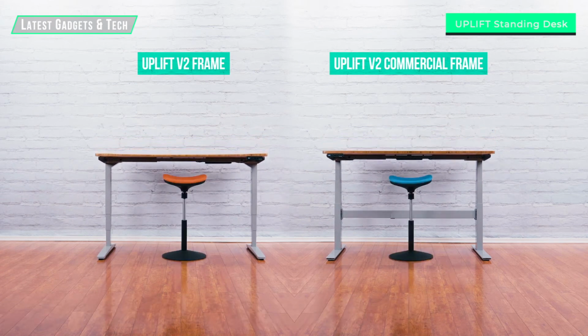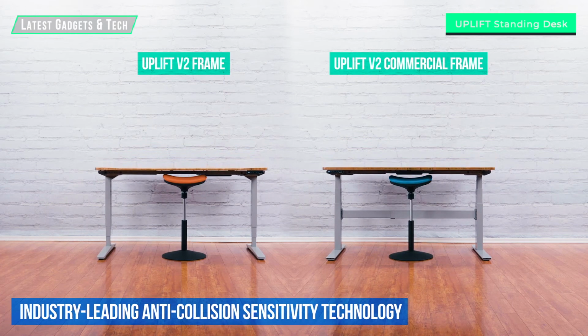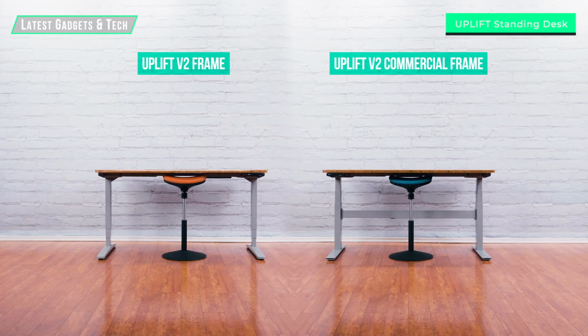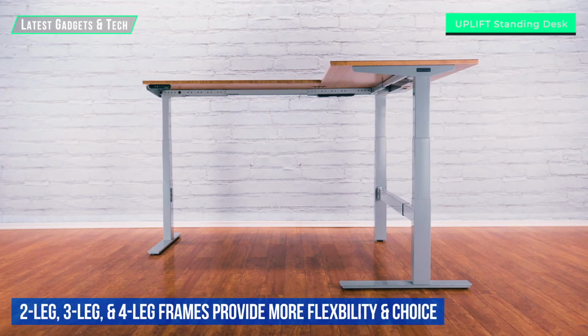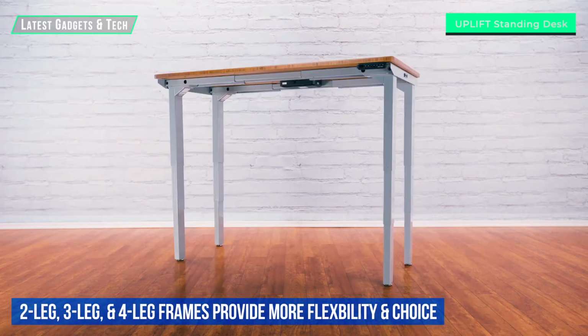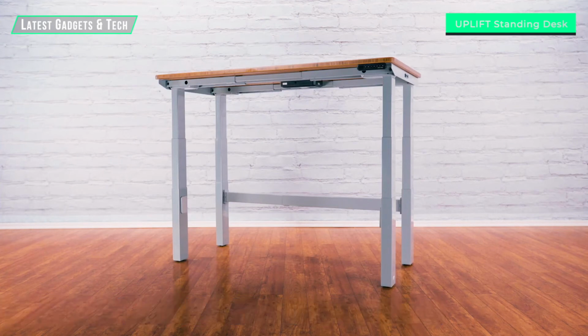Each frame works in conjunction with the UPLIFT desk control box, which provides superior anti-collision sensitivity technology, stopping your desk when it detects resistance. We provide far better anti-collision sensitivity than most of our competitors. And to top it all off, the same great technology is available in 3-leg and 4-leg frame configurations. Just one of the many ways UPLIFT desks adapt to the way you work.